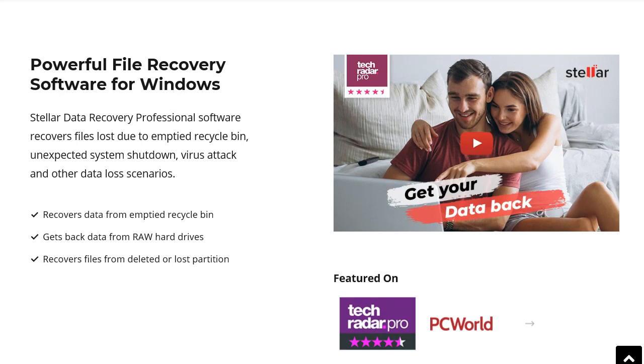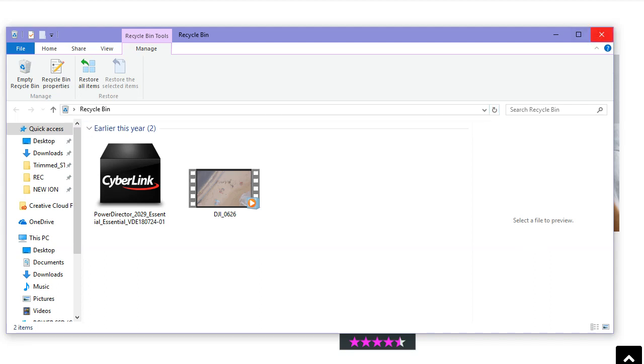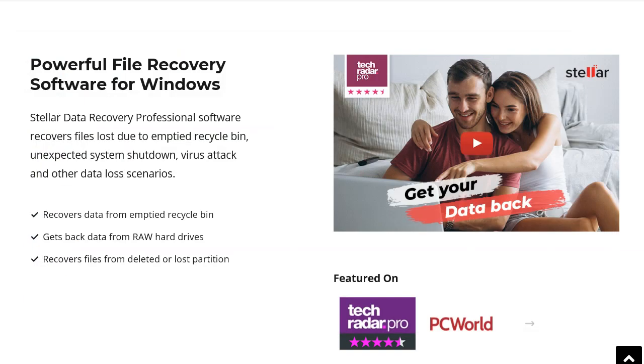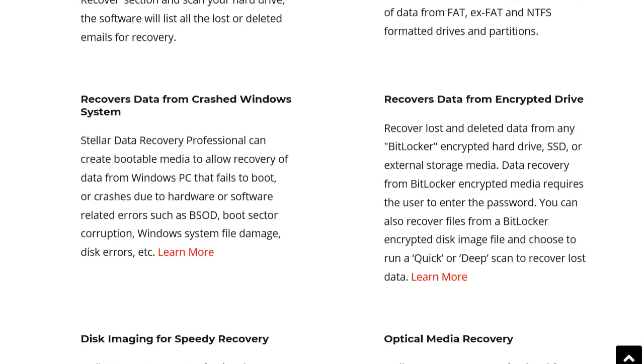Now, what happens if you have a drive and you accidentally do delete things from your recycling bin? Well, get this, guys. You can go ahead and recover that as well. And we're going to test this theory by deleting these particular things. I'm going to go ahead and hit empty recycling bin. I want you guys to remember that for later. And as you guys can see, it says recovers data from emptied recycling bin. You can get data back from raw hard drives, and it recovers data from deleted or lost partitions as well, which is why it is professional grade.